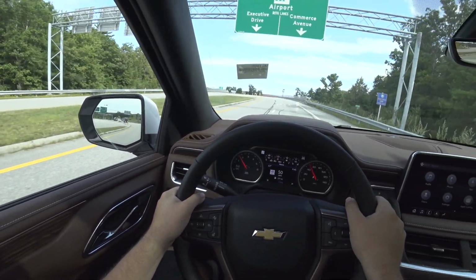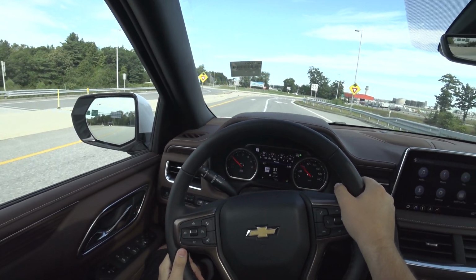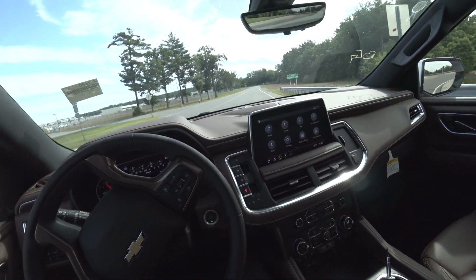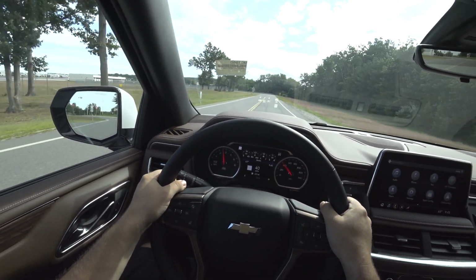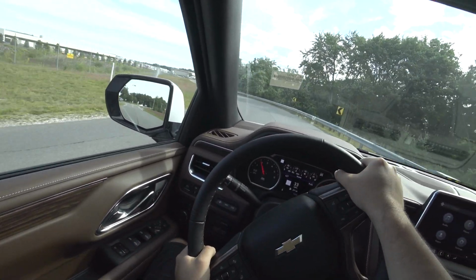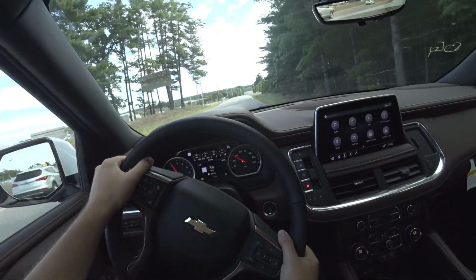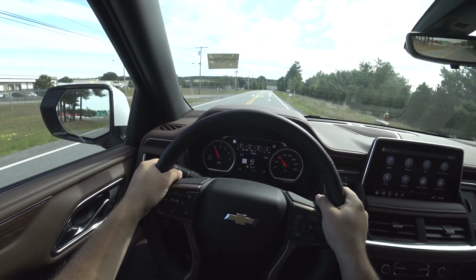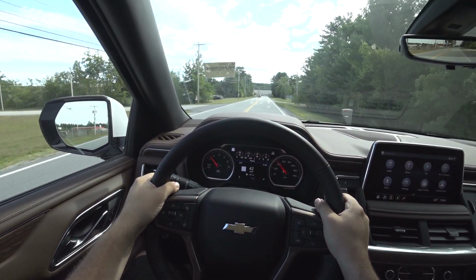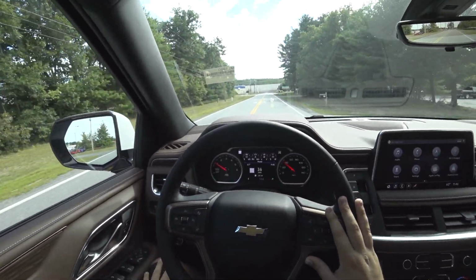Wow. Overall, the 2021 Tahoe is a beast of an SUV.